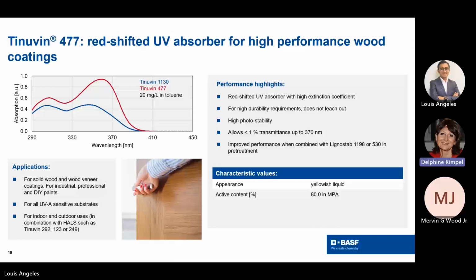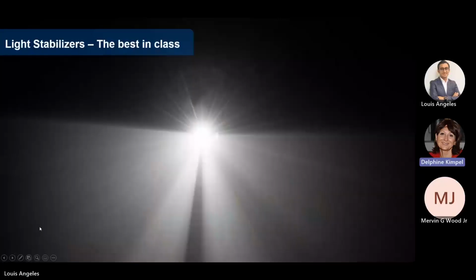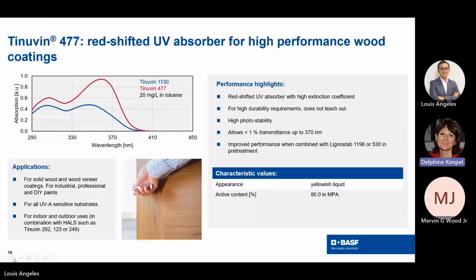These two products are from the triazine series, the 477 and the 479. So this is a triazine product, as you can also see in the picture. If you can just go back. Yes, exactly. So this is what we call a red-shifted UV absorber. You can see here on the left-hand side this red curve, and that's the 477 compared to the 1130, which is a conventional benzotriazole. It absorbs much more in the visible part than the 1130. And we will see in the next slides why that is so important.